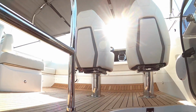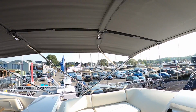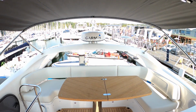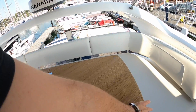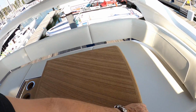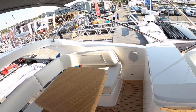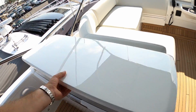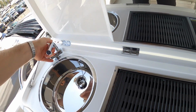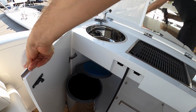This one has the bimini top on, quite a nice one on a day out today because it's already very sunny and warm, very pleasant. And then up here you've got a big settee around the back. This table will fold, so we don't want such a big table there. You don't have to have it, you've got somewhere to put your drinks and so forth. And then ahead of that, on this side, your wet bar. So your barbecue is here, your sink is here, and underneath that some storage and a bin.